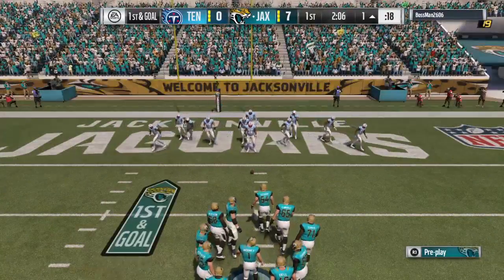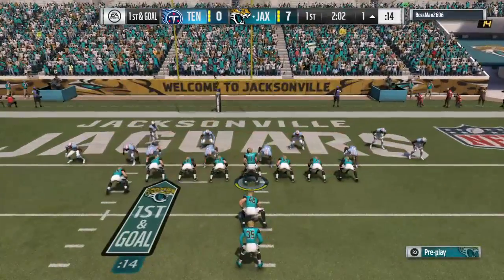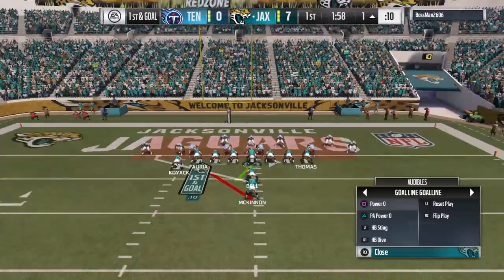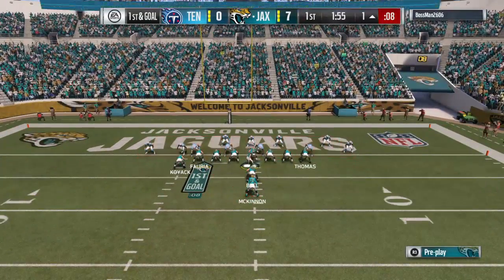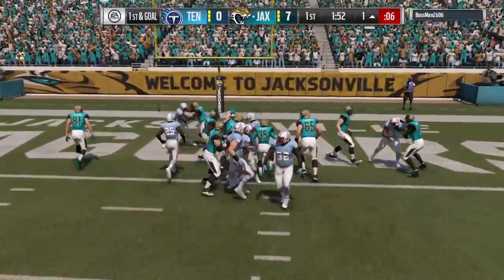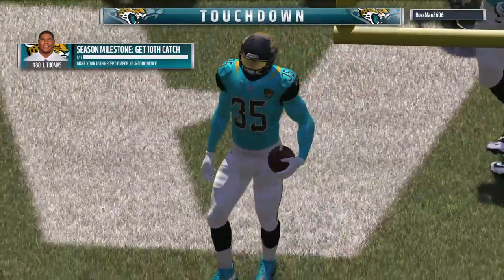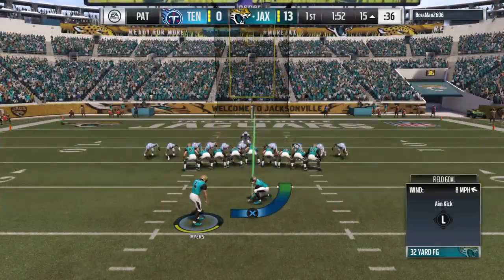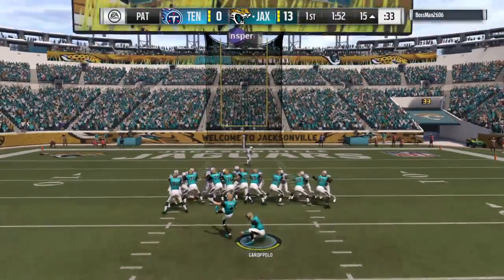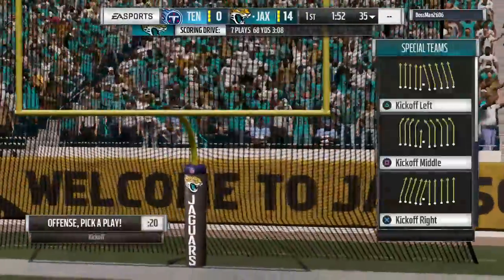They decide to run a toss. Big people up front being mobile and moving, and a running back trying to follow behind them to find yardage, and that's exactly what he did. They'll try and run with McKinnon, and he'll take this one in for a Jags touchdown. Jerick McKinnon, his second touchdown on the season, and the Jaguars add on to their lead. And it's up and good.